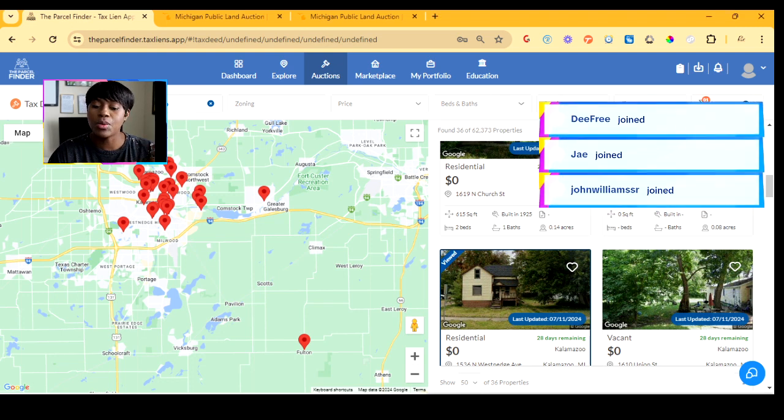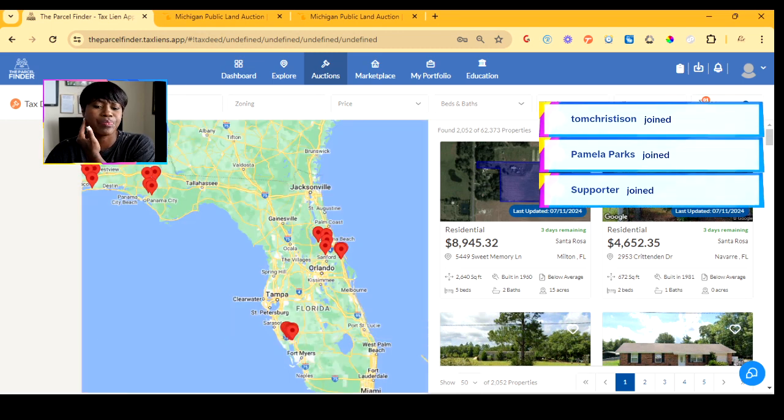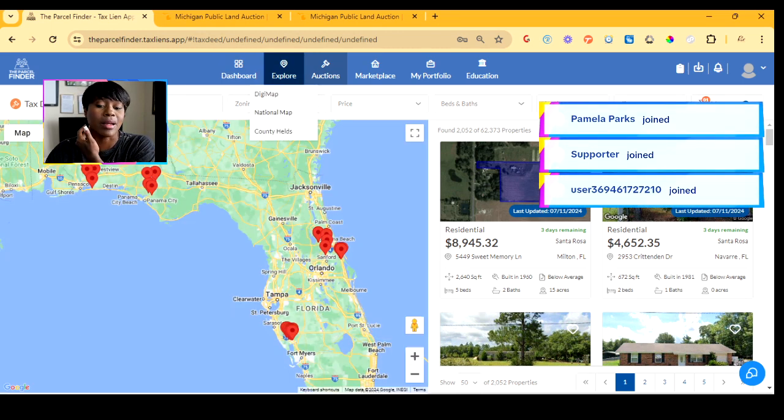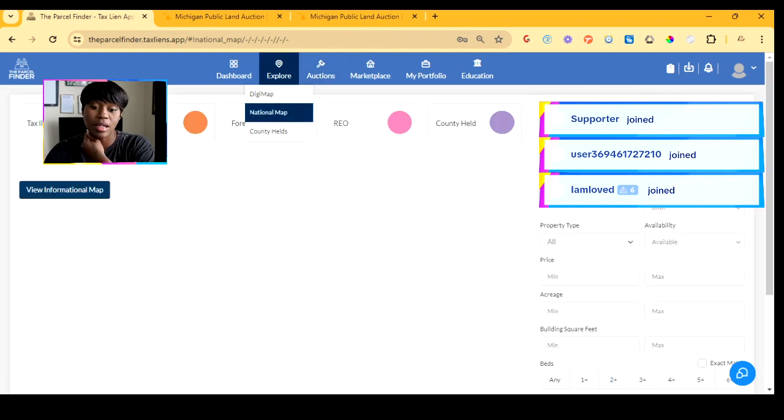Now, Land Point, you asked the question about how many counties it has in Florida. I think it has all of the counties, to be honest. Florida is one of our states where we have a ton of data.